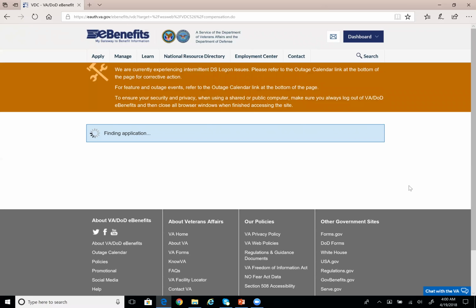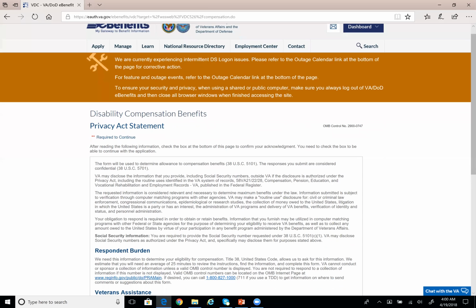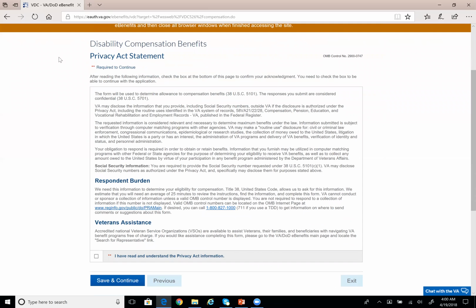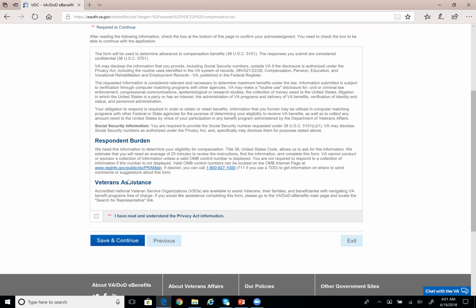Do bear with me, please. eBenefits is not always the fastest application. And by the way, sometimes you see stuff on the top here that says we're currently experiencing issues, refer to the outage calendar. That happens often. All right, so here's what came up: disability compensation benefits. Again, it gives you a Privacy Act statement, basically just to say it's criminal to lie, to cheat, to do something illegal. It also gives you the confidentiality of the VA, so they can't share anything that you say here.